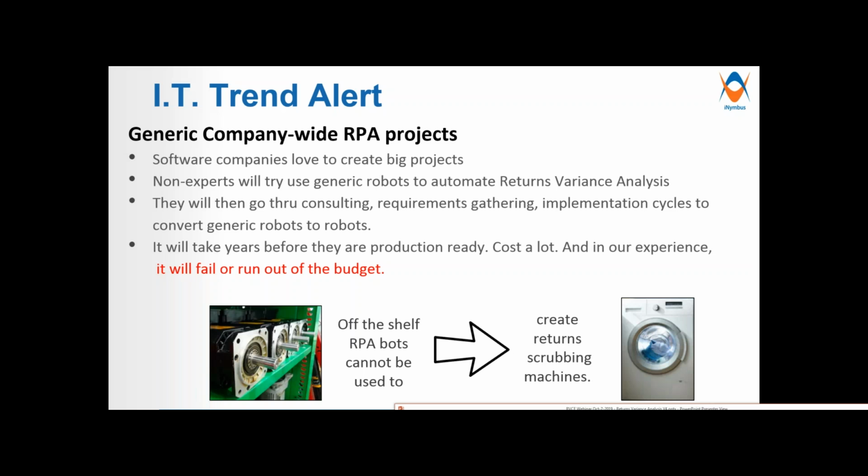IT trend, right? And again, this is just a generic company where they've seen RPA out there. So the IT guys are saying, you know what? We're going to build our own bots, right? There's technology out there. Why give it out to a third party when we can build it for ourselves?